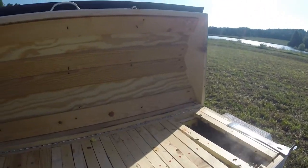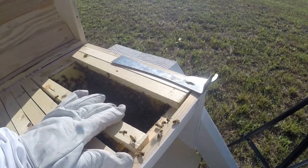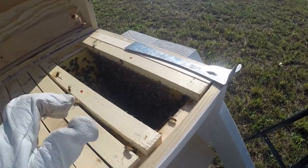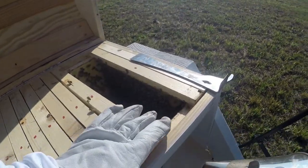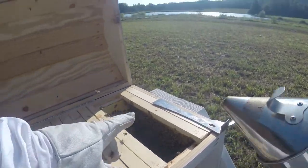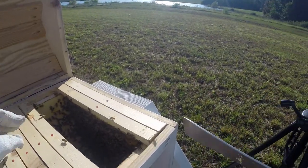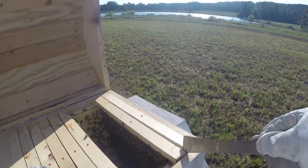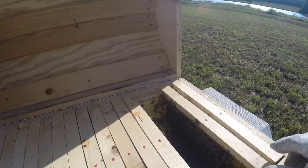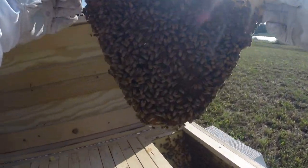It seems like they get a little more testy up here close to the front, probably because of the guard bees. But yeah, they tend to get a little more active when I get up here, as far as buzzing me and getting loud. That breeze feels wonderful to me. To them, I'm sure it's like a November breeze, no matter when.